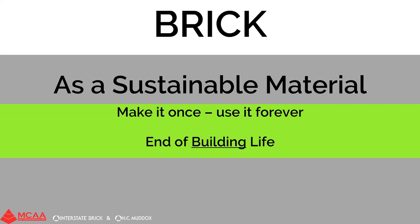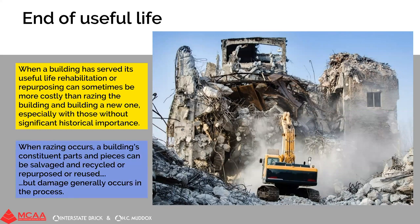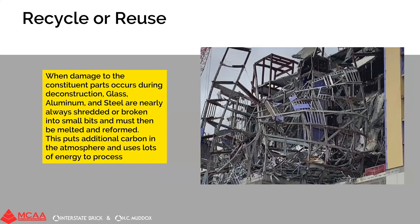Let's talk about what happens at the end of a building life. Notice, again, I didn't say end of the life of the brick. So when a building has served its useful purpose, it can be more expensive to maintain and restore the building than to just demolish it and put something up in its place. So in most cases, unless it has high historical significance, it's going to be demolished. And when that happens, those materials that were used to build the building are pretty much damaged beyond the ability to reuse. So you can't just generally pull them off of one building and put them on another building.